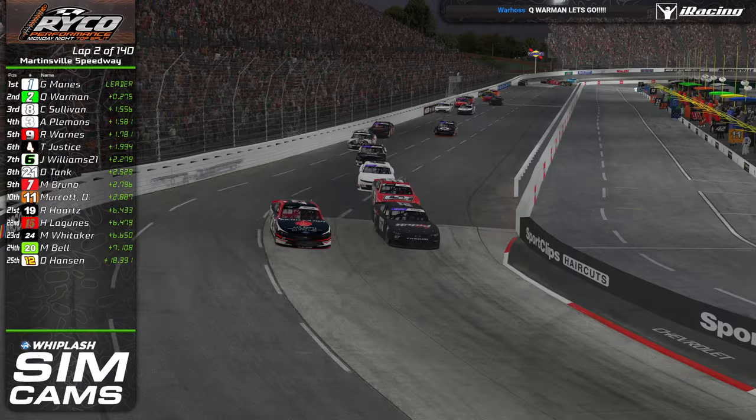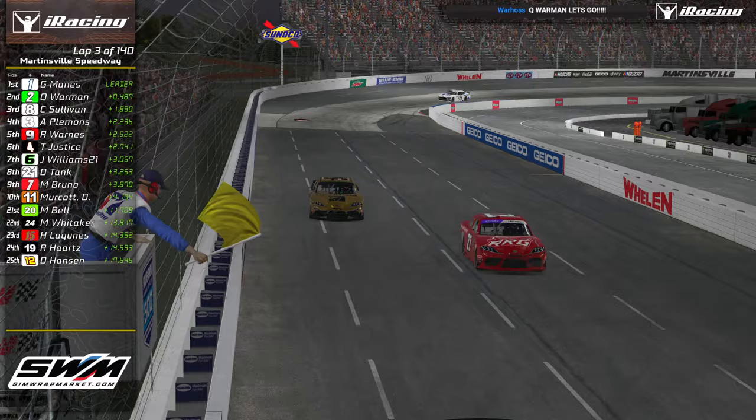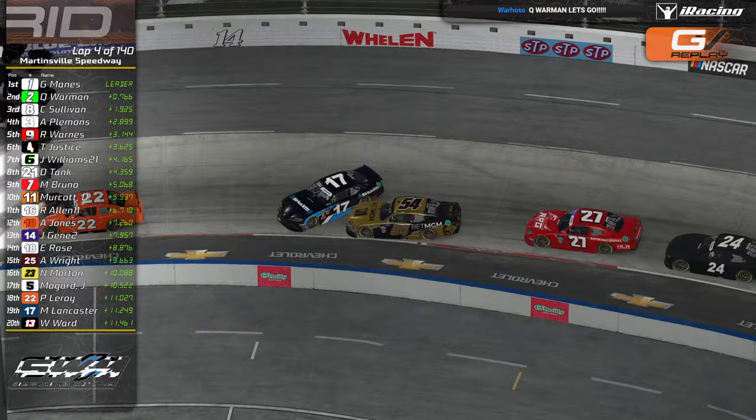Sullivan trying to hold strong as the first caution is out. Further back, it's a pileup off turn number four as the driver of Michael Whitaker, Hunter Lagunes, Ryan Hart, Matt Bell, and several others have some trouble off turn four. Right, we're going to hop in the GridVision chopper here and take a look at Ryan Hart, who was the first driver to come across our telemetry via crash.